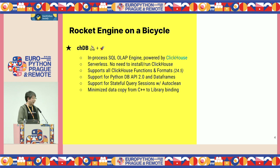The main thing I focus on is minimizing the data copy from C++ to the library binding. We have a lot of bindings. I forgot to remove Go and Rust, but it's a Python conference.